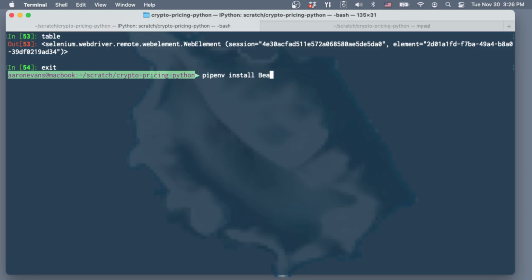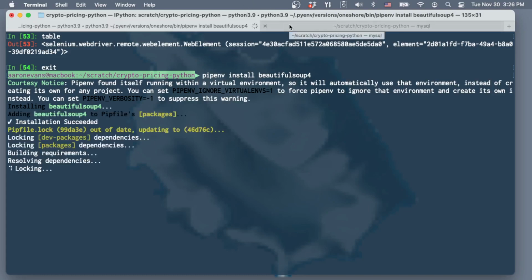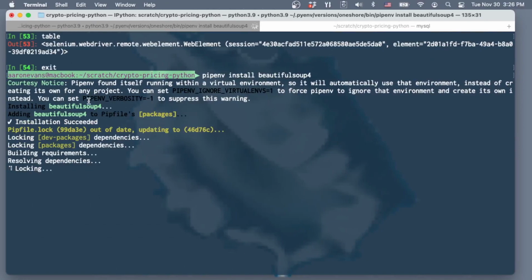And I want to pipenv install BeautifulSoup 4. Version 4 is important. And then the package for BeautifulSoup 4 is actually called BS4. So when we write our code, okay, it looks like it's got it in there and it's downloading the dependencies. We're going to do from BS4 import BeautifulSoup, capital B, capital S. And we'll see how that works in just a moment.